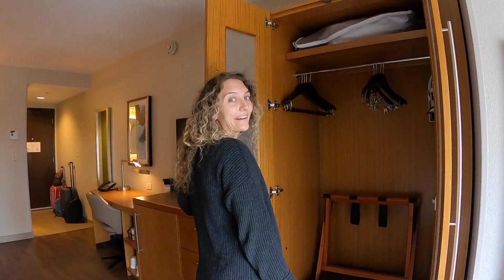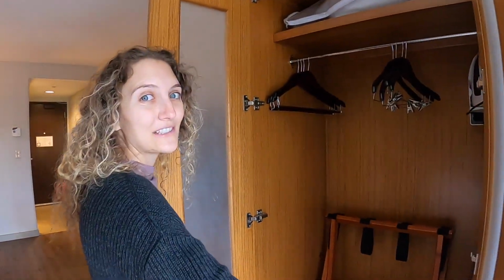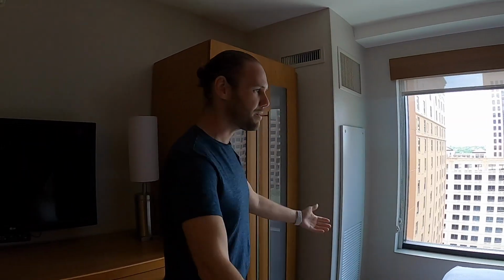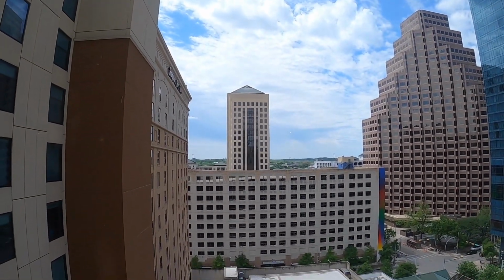We've got plenty of drawer space, and wow, it's a really big dresser. I like to unpack, especially since we're gonna be here for a week, but I think Andrew's probably gonna live out of his suitcase. Then of course we've got a nice big king bed with a beautiful view.